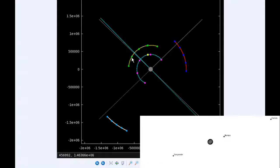And by 0 hours UTC tomorrow, Io has moved past its western elongation and is now in quadrant 4 heading east. And Ganymede has passed its eastern elongation and is now in quadrant 2, heading west.